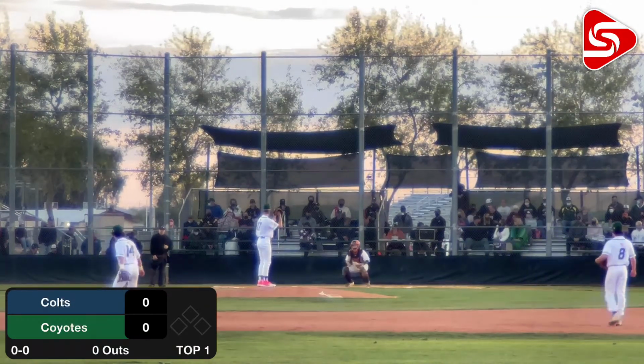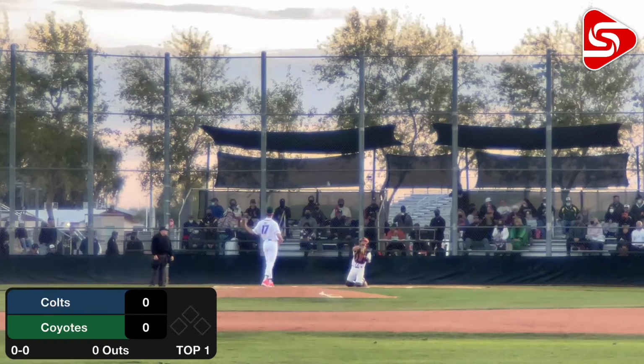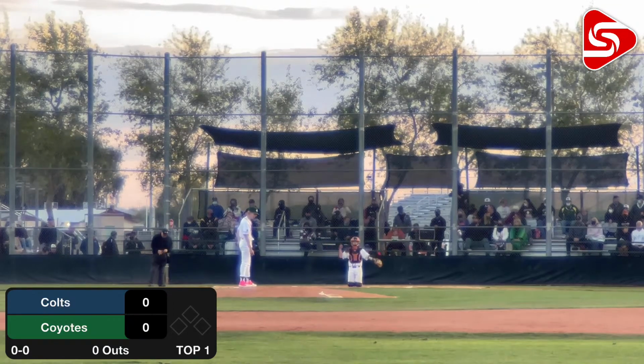Hey, we got our own radar gun. We'll be doing it too. We got our center field camera. Looks like Schaefer's got some good off speed as well. That curveball was pretty legit.